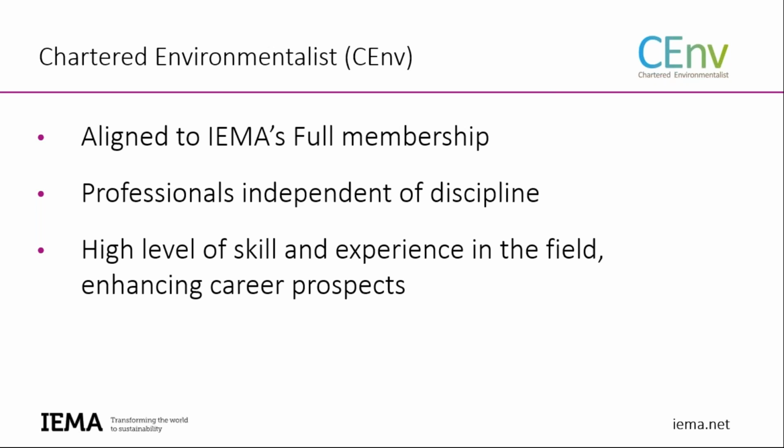If we move on to looking at Chartered Environmentalist, or CEnv, this is aligned to IEMA's full membership. This status is increasingly seen internationally as a highly desirable demonstration of an individual's competence. So for environmental professionals, independent of discipline, chartership reflects a high level of skill, greater responsibilities with management and leadership, and sets them apart from others working in the field. It also enhances career prospects through a demonstration of commitment to professional standards.